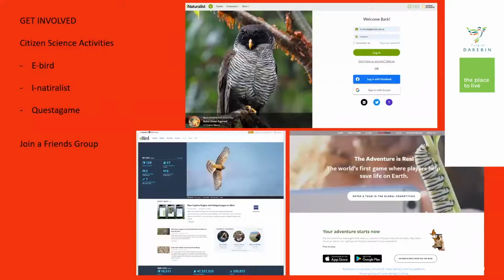And finally, if you want to get involved, there are a few ways to do that with citizen science platforms. So eBird, on the top of the screen there, is an interesting platform in that you can go out to site with your phone. It will log your trail. You can put in all sorts of data associated with your sightings. You can upload photographs, etc. And you can look at any local site and see what has been recorded in the past. It's a worldwide thing, as well as iNaturalist. Both of those are worldwide.